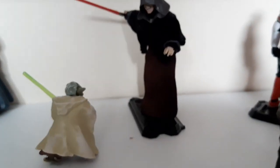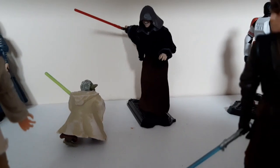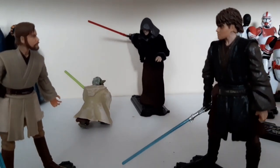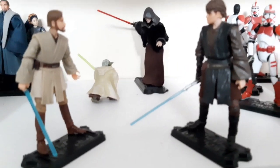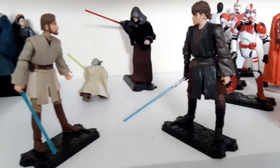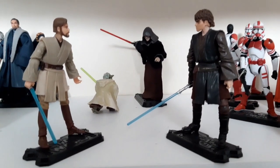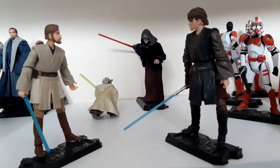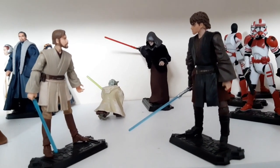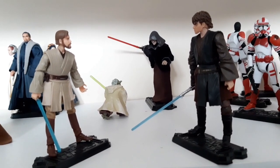Final battles. You've got the Emperor versus Yoda. And then we've got Master versus Apprentice. The battle on Mustafar. That's all I wanted to do, just facing off. The battle is probably way more complicated than they needed to do it, but that bit at the end where they just look at each other when they're on the lava.